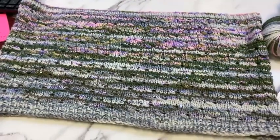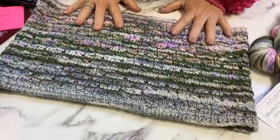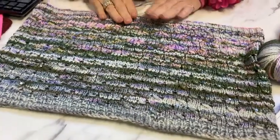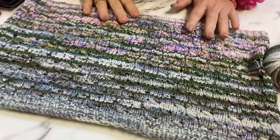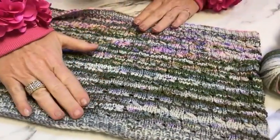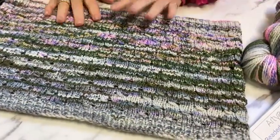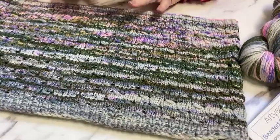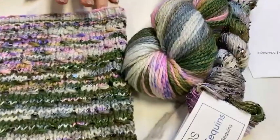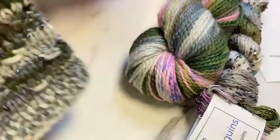Gorgeous, gorgeous, gorgeous. We do have this class. This cowl is available in a class coming up, but I just really, really like this. I like the hits of the little bit of speckly. It is a 7 series, so you can kind of see it's brighter and then it goes more to the green section. You'll really see it in the merino cloud. The pattern comes at no charge with the purchase of the yarn, and there are 2 other patterns that go with this yarn, and we'll talk about that.